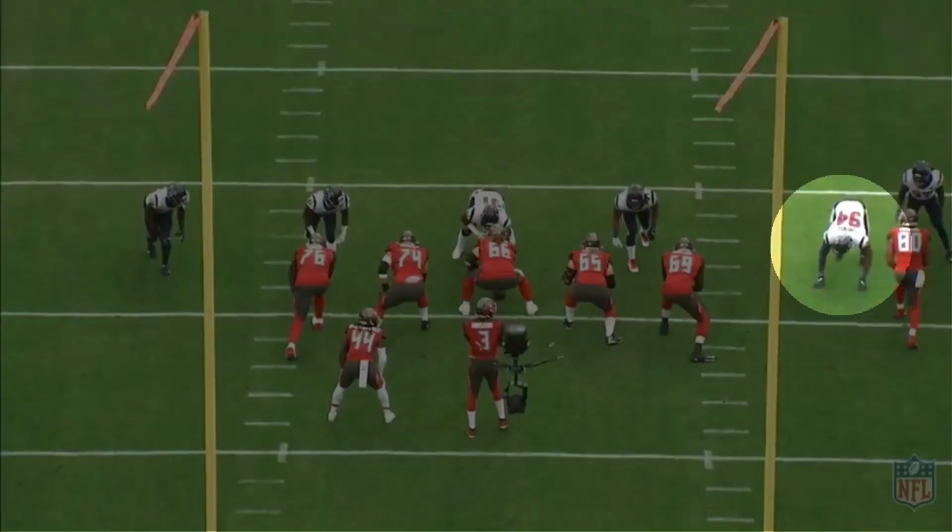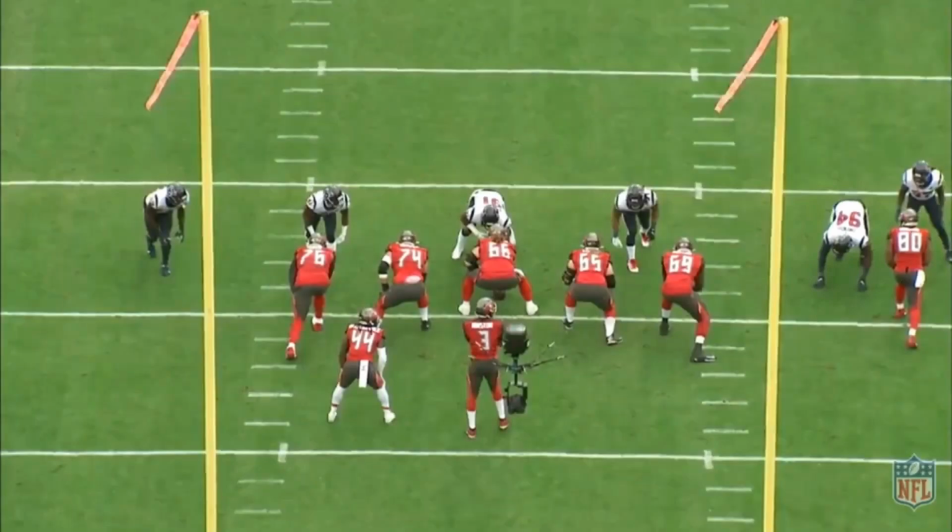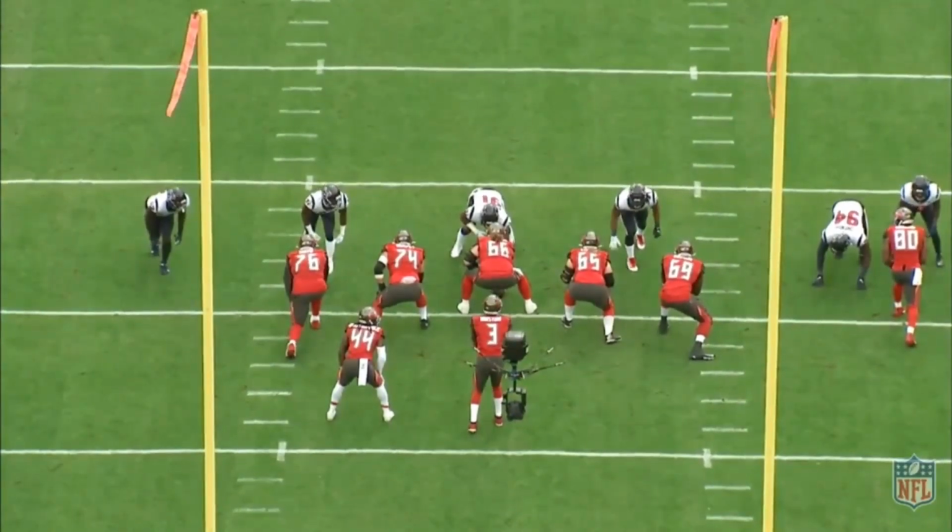13:19 in the first quarter. This is Jameis Winston's second interception. This was returned back for a touchdown, but called back because of a penalty on 94, Charles Omenhu, for a blindside block. I do not think this was shown on the broadcast.